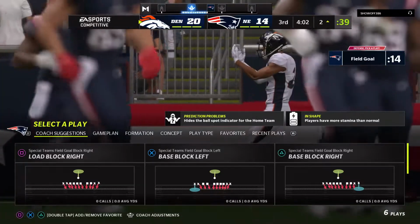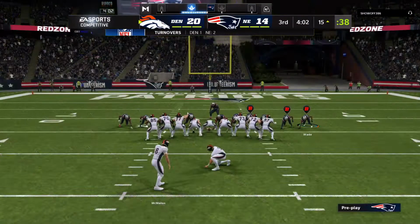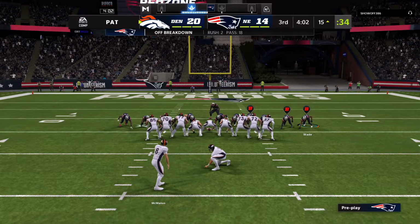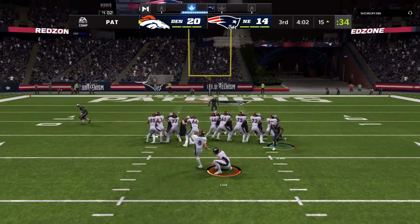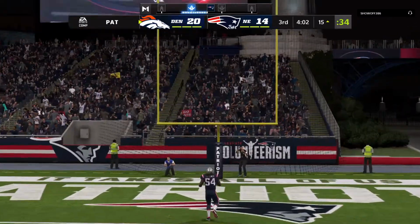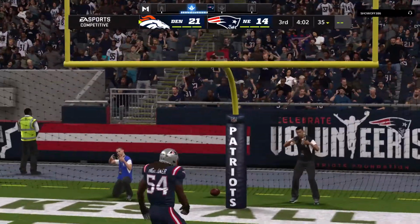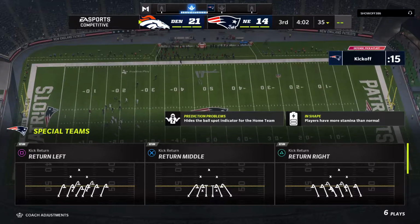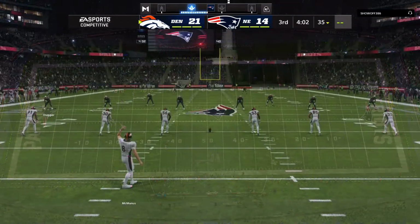That was a nice catch, and not by the guy you thought it was going to be. How about the defender turning into an offensive player as soon as the ball hits his hands, and off he goes, off to the races, and into the end zone. McManus's point after is good, and the lead is now 21-14. Patriots 14.